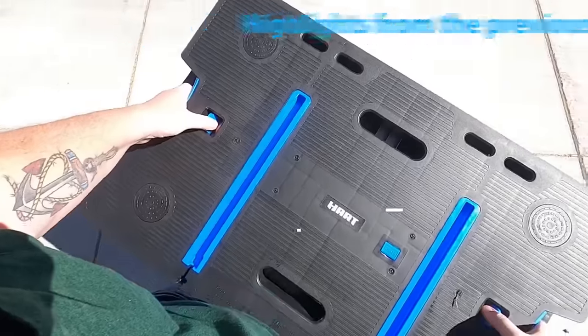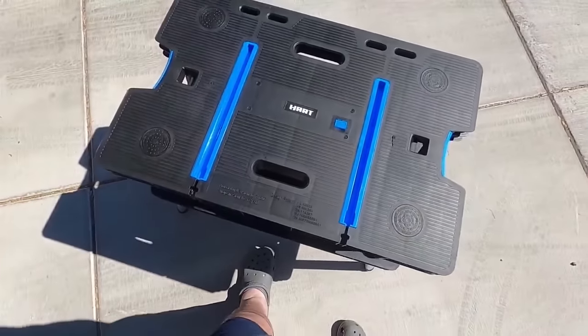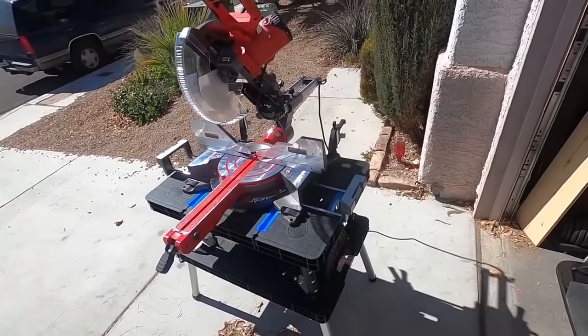Let me show you real quick here. Watch the shadow. This is in 5x slow down, 20% speed. You see, you press those buttons and the legs just snap out. It's really that simple.